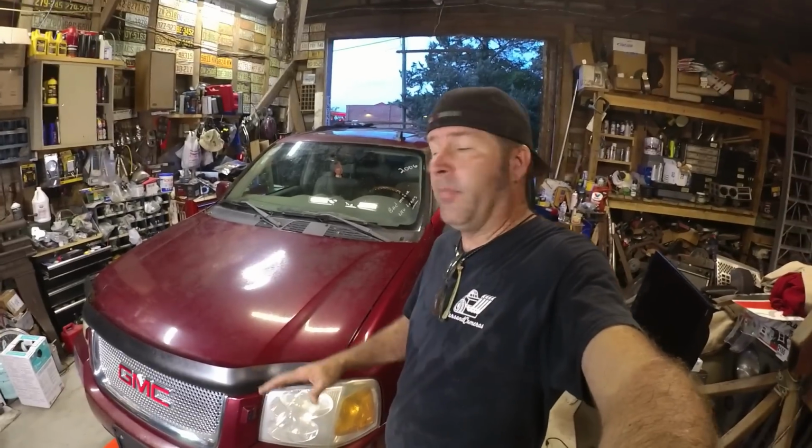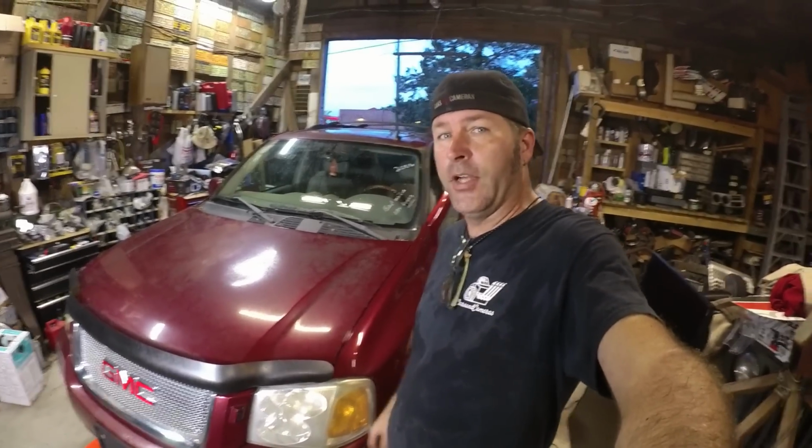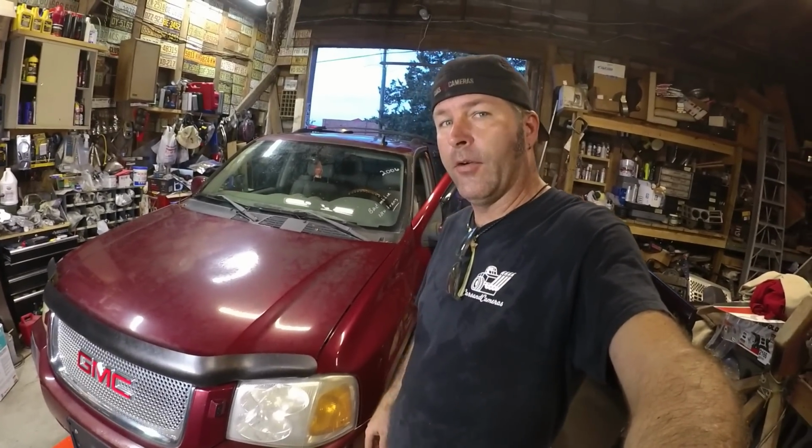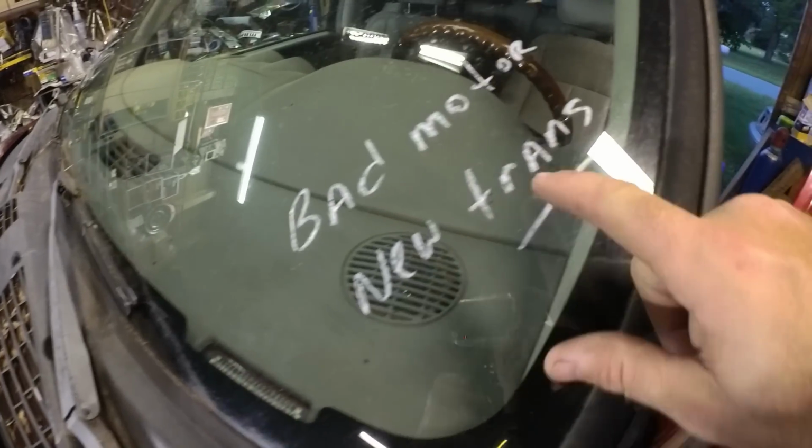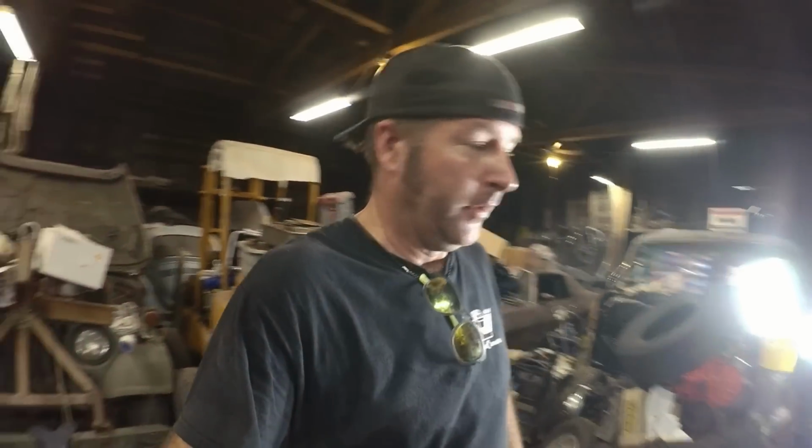So it took some doing, but I've got the old GMC in the shop. Let me show you what I got going on under the hood. As you can see, it says bad motor, new transmission. I don't know if y'all remember, but the story I was told was the backyard mechanic rebuilt the transmission. So I wouldn't say it's a new transmission. Let's pop the hood. You pop my hood?